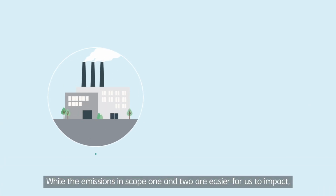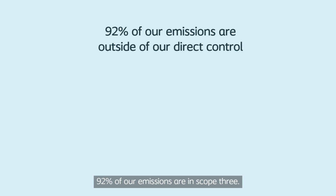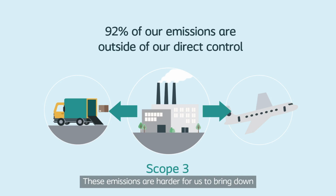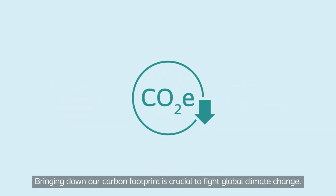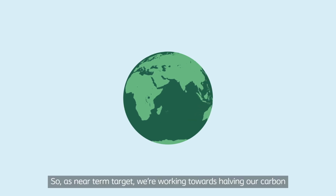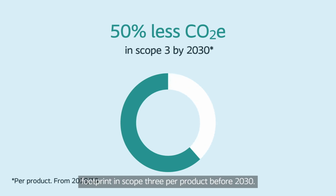While the emissions in Scope 1 and 2 are easier for us to impact, 92% of our emissions are in Scope 3. These emissions are harder for us to bring down as we don't control them directly ourselves. But that mustn't stop us from trying. Bringing down our carbon footprint is crucial to fight global climate change. So, as a near-term target, we're working towards halving our carbon footprint in Scope 3 per product before 2030.